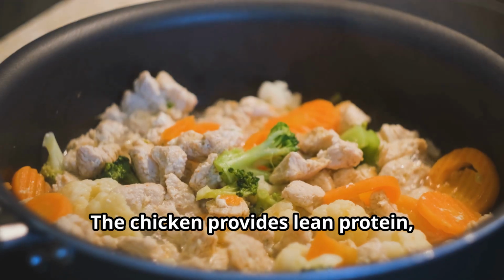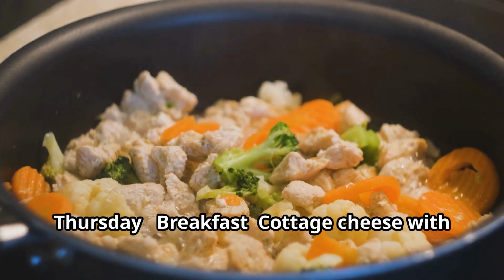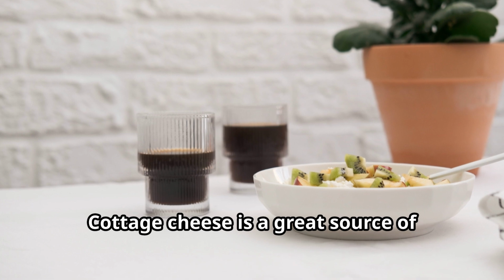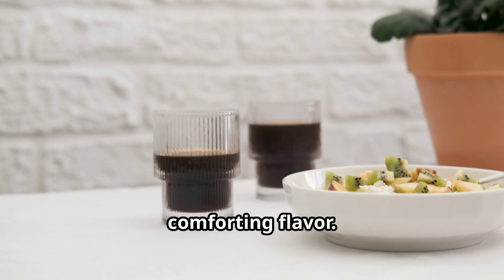The chicken provides lean protein, and the brown rice adds fiber and essential nutrients. This meal is both colorful and satisfying. Thursday: breakfast: cottage cheese with sliced peaches and a sprinkle of cinnamon. Cottage cheese is a great source of protein and calcium. The peaches add natural sweetness and vitamins, while the cinnamon provides a warm, comforting flavor.